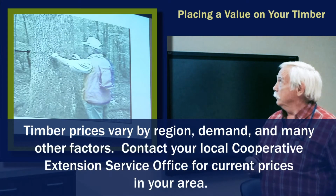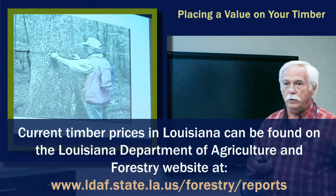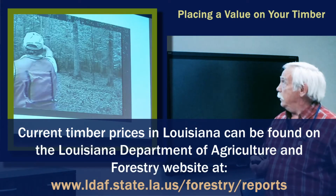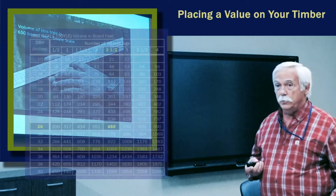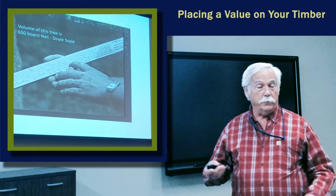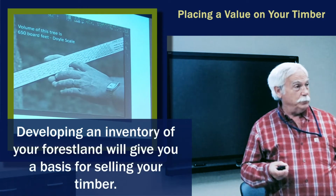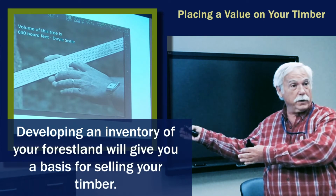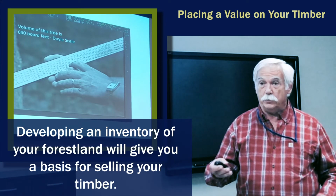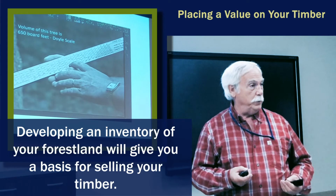And there you are measuring a tree. This is a great cherry bark oak, one of the high class red oaks that are out there, 28 inches in DBH. It had 2.5 logs, so it had 650 board feet in this tree. Each tree is going to have its volume, and we're going to get that estimate. We get this volume and the value, and that's going to help you establish your basis. If you're going to sell timber, it tells you what you're putting on the market, so it gives you an idea of the prices you should be getting.